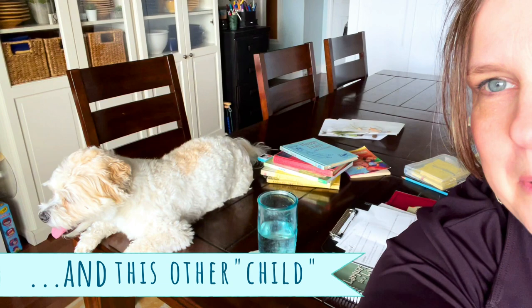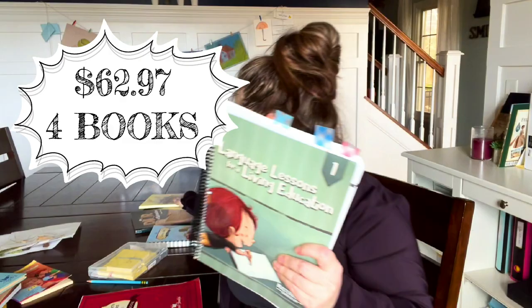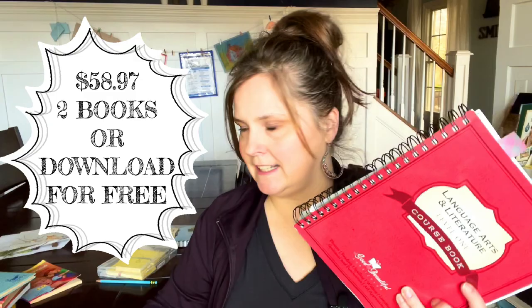Hopefully she's behaving. Masterbooks Language Lessons for Living Education is currently at $62.97, and that includes 4 books. I have three of them here. I have this book, and this book, and I cannot for the life of me remember what the third book is, but I will picture it here. The Good and the Beautiful, this was $58.97 and came with flashcards and a reader.